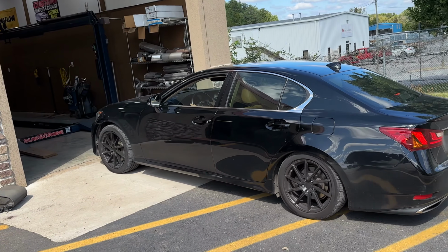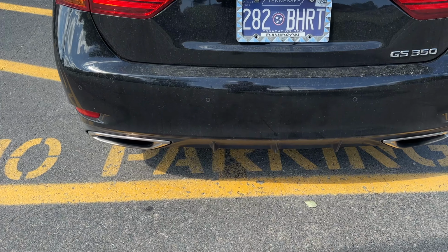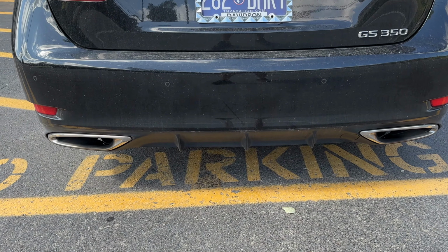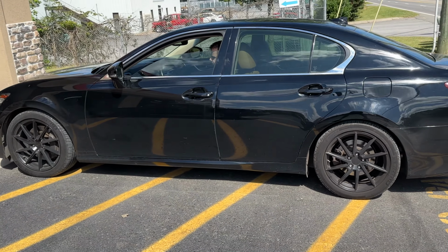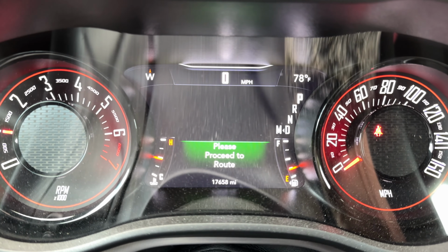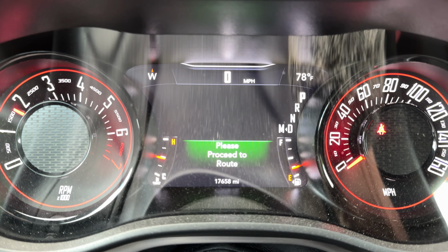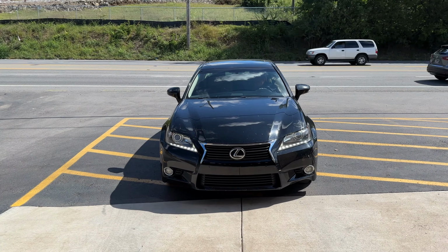Lexus GS350. Evil Energy mids. Rear delete. Let you guys hear on the inside. Lexus GS350 Evil Energy.